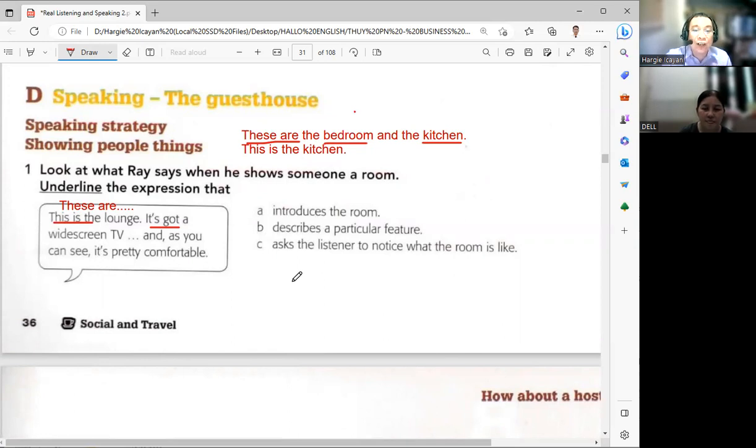Introduce the room. And then ask the listener to notice what the room is like. So you can say, as you can see, it's pretty comfortable. So letter A introduces a room. Letter B, it's got, describes a particular feature. And if you want to ask the listener to notice what the room is like, you say, as you can see. So those are the expressions.